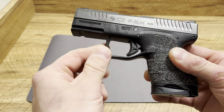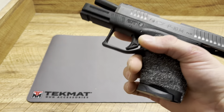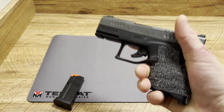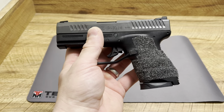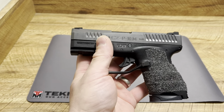The number one complaint I hear is lack of a slide stop, but I've always been trained to release the slide from the back. I always have been taught to release it like that and never use the slide release, because that is a way you can get malfunctions, failures to feed, stuff like that. So I've always been taught, so that's never been a problem.